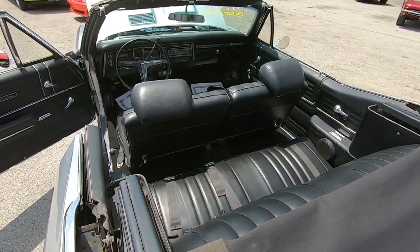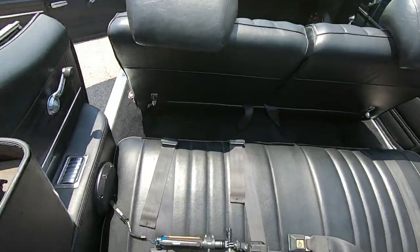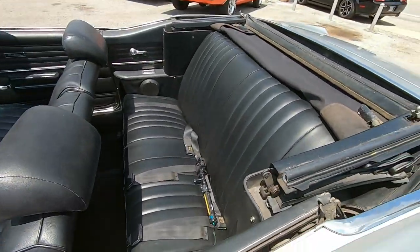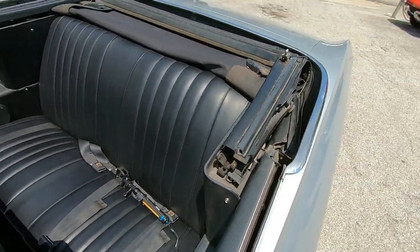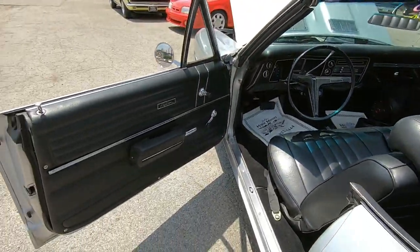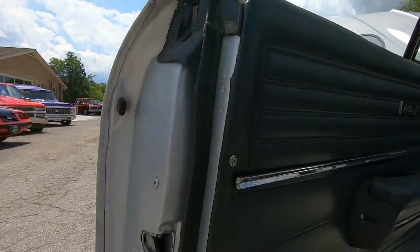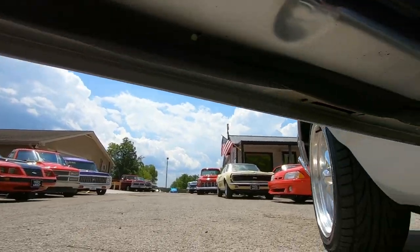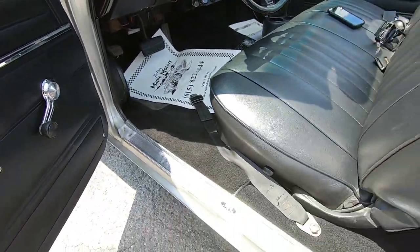Speakers in the back, speakers in the front. The seats are in great condition. Weather stripping around the top looks good. Coming up on the door panel, it's in great condition as well. See, they've already replaced the weather stripping around the door. Carpet's decently clean.